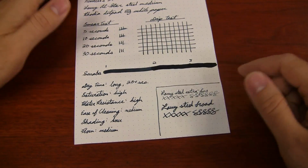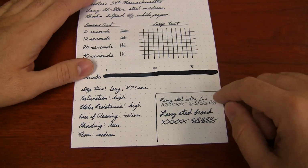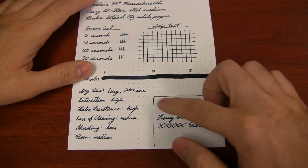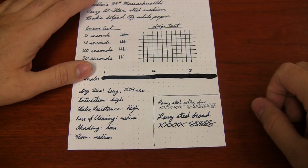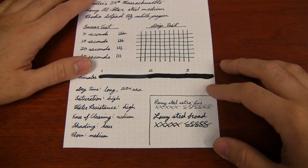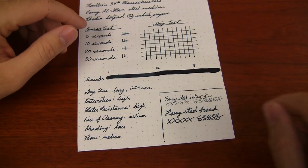And then I swapped out my medium Lamy All-Star nib with an extra fine and a broad just to show you how it can look with a really fine nib and a very wet one. So it does darken up a bit as it gets wetter. Not incredibly surprising. That's how most inks are.